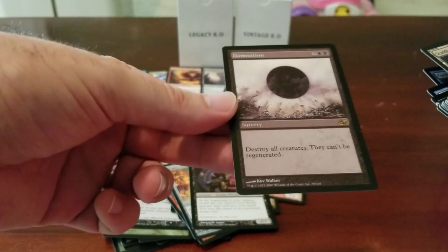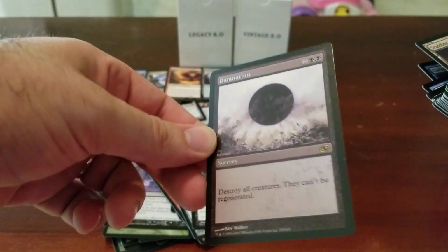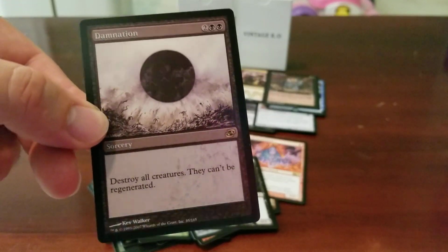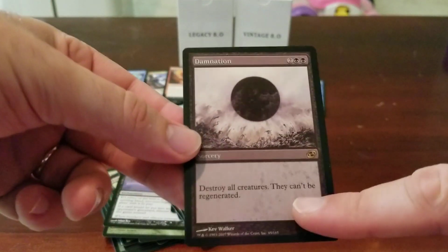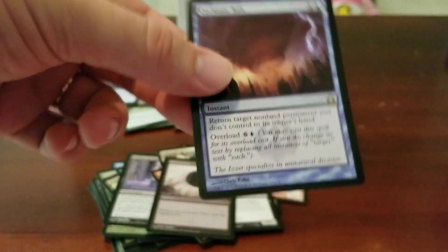This is Damnation. Definitely not passable for sure, but it still looks pretty cool. Obviously the borders are really, really light, and they're okay. And there's some kind of goo there. I don't know if that's part of it. We've got Cyclonic Rift. Really nice.